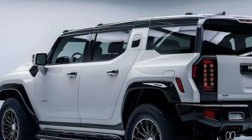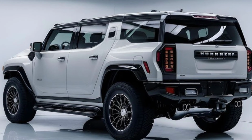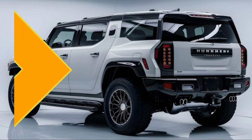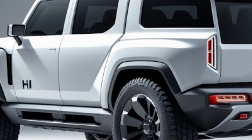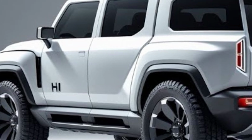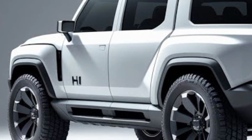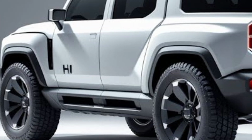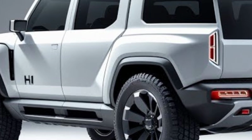And range. The concept aims to hit around 350 to 400 miles on a single charge, not bad for a beast this size. Fast charging, of course. With an 800-volt system and up to 350 kilowatts of fast charging capability, you can get up to 100 miles of range in about 10 minutes. That's a game changer, especially for an off-roader designed to go deep into nature and far from civilization.